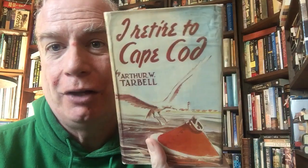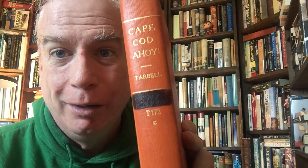Okay, this is an author we've already seen. Where have we got it here? Arthur Wilson. This is Arthur Charville. We saw I Retired to Cape Cod. Here's another one of his books, but it's an ex-library copy, Cape Cod Ahoy, where he writes about Cape Cod. And all I have is an ex-library copy. I've never seen this book just for sale with a dust jacket. I'd grab it if I did.